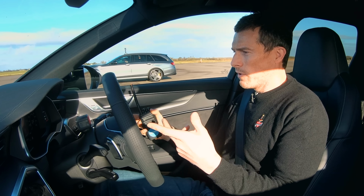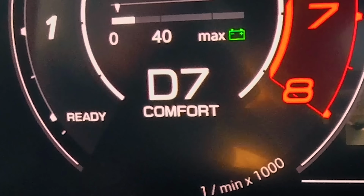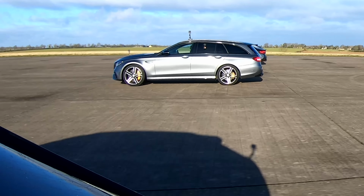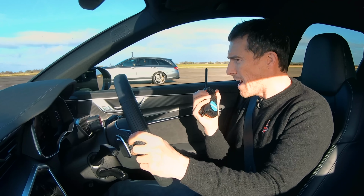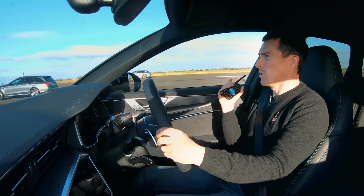Okay, now we're going to have a rolling race from 50 miles an hour. The cars are in their comfy setting, gearbox is in drive, just chilling out, as you would be. Then I'm going to call it in. 3, 2, 1, go! Come on, kick down. That was slow to kick down. That Mercedes wasn't. Neither was the BMW, which is ahead again.